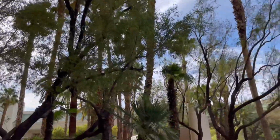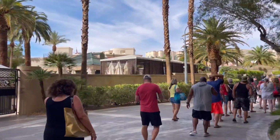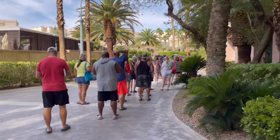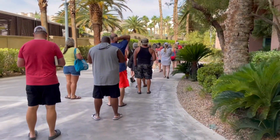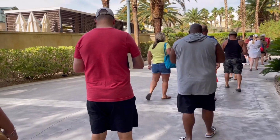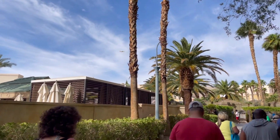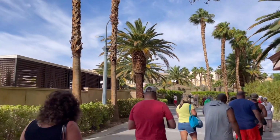We got there at 8 o'clock exactly, but the crowds line up early, even earlier than that. If you don't have a cabana or a chair that's reserved, or if they have the day beds you can reserve, then it's first come, first serve. So it fills up pretty quickly. We had a cabana this day, so we were able to bypass a lot of the line once we got a little closer.